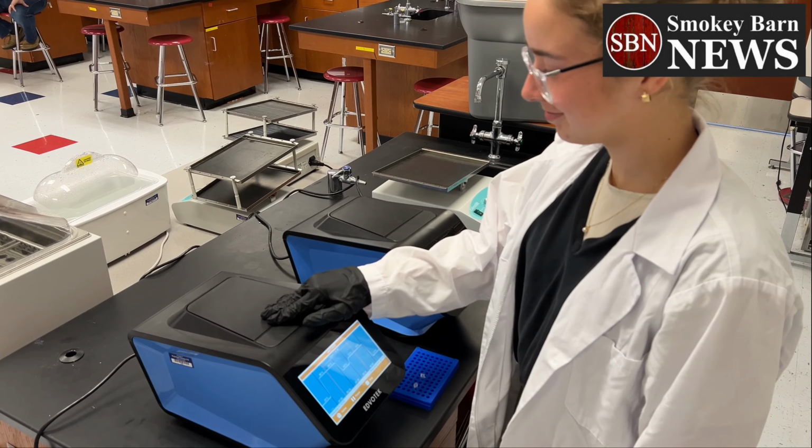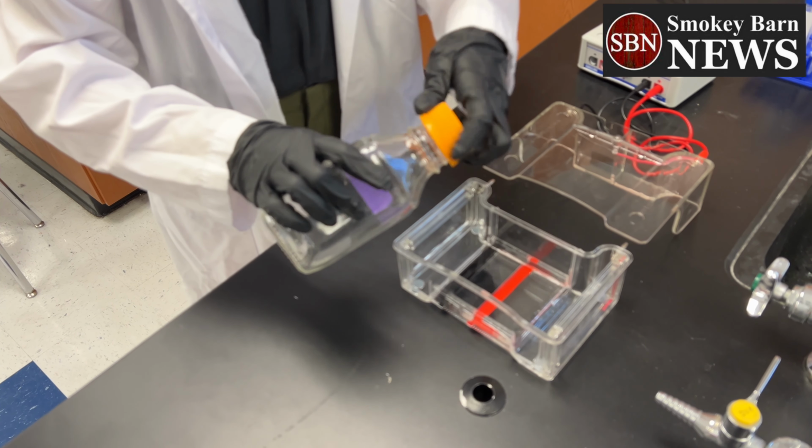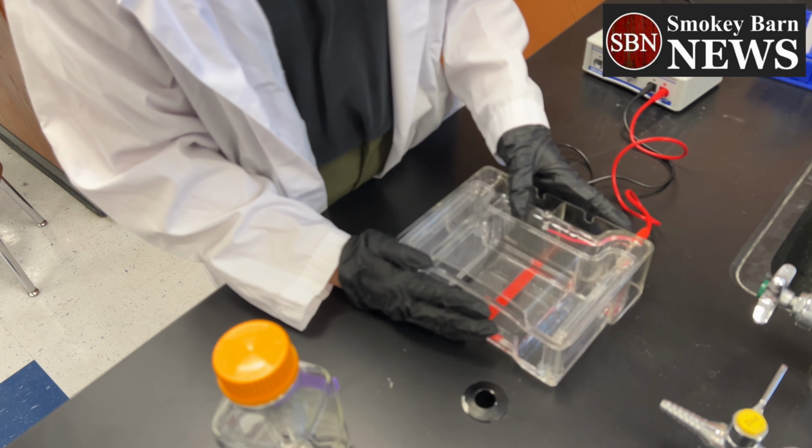Correct. So our program is fairly new. As I was saying, it started in 2020, but the students that passed the BASE exam were the first 3 in the state of Tennessee to pass this year.